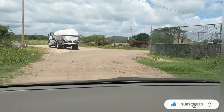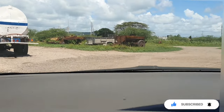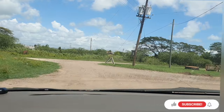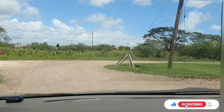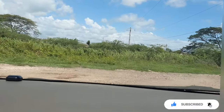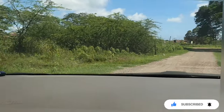So we're going to Block B? No, we actually passed Block B. Oh, we passed Block B. I thought we were going to Block B. When you come back, you have a better update for Block B. For Block B, you can actually do a drive through because there's no road there. There's no road there. Okay, awesome. But some of the units are up already. For Block B. Okay, awesome.